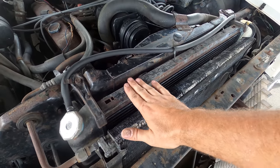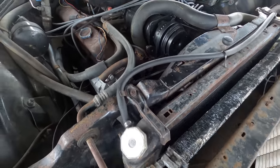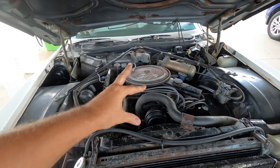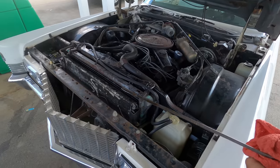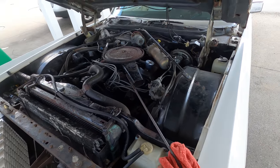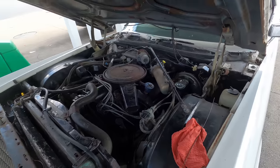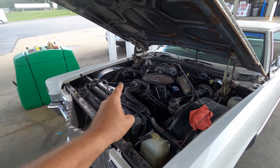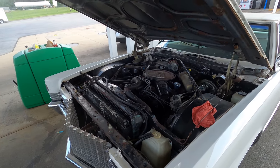Well, it's about 195, maybe 200 at most. I think we're doing pretty good here, actually. Knock on wood. Oil is right on the money. Great news, it's not drinking that up. It never really has smoke, so that's fantastic. Now we know the engine's probably gonna be just fine.